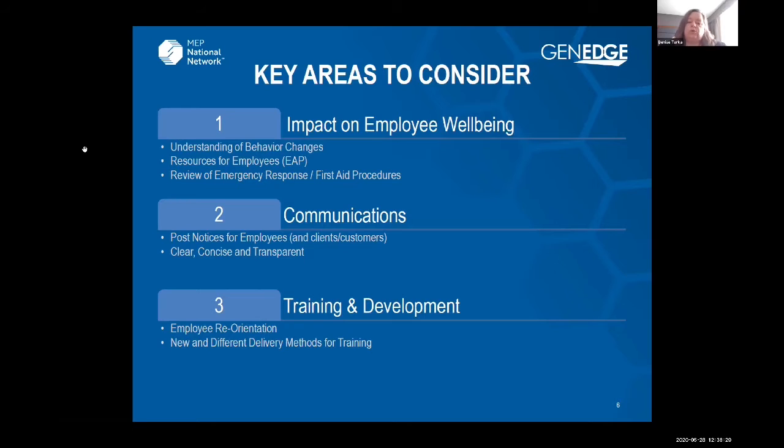Communications is huge. Posting notice for employees as well as clients and customers. So many things are going to be different now, and we need that clear and concise and transparent communications. One, for the safety of employees. Two, for their sense of security, that there's leadership that's got this under their belt, they're moving forward.